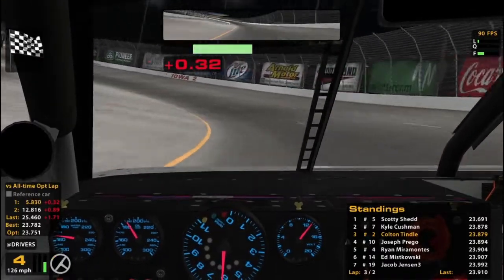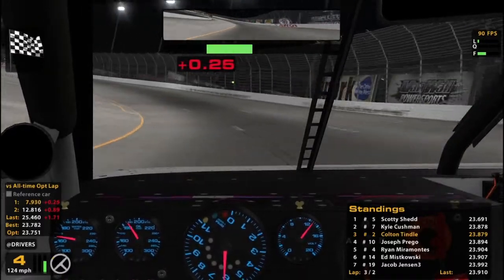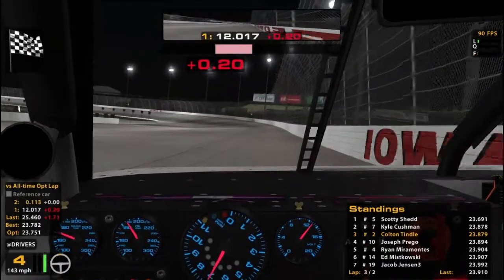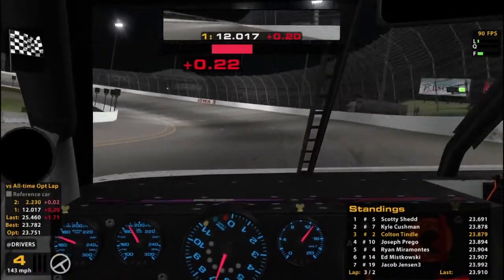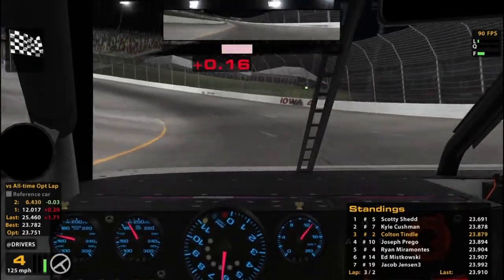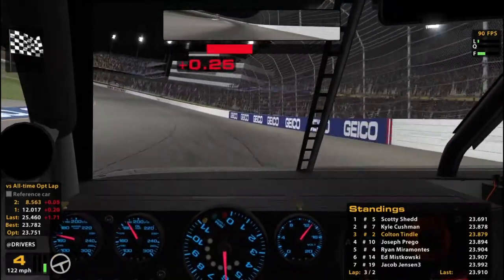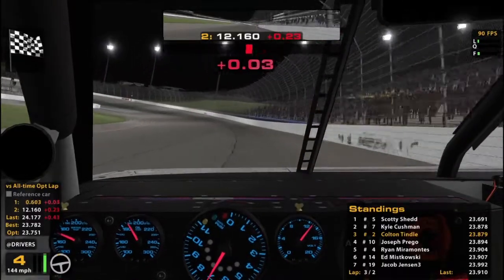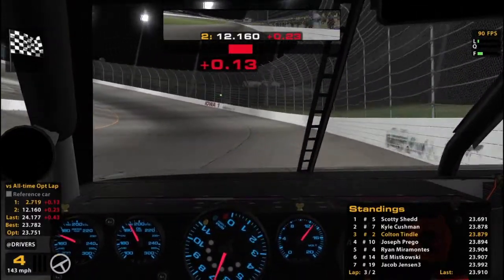You kind of have to start doing slide job things, and I hate doing that because I'm bad at it. And it's very scary. So, I think the idea here is going to be try to get some track position early, and then should be able to hold on to it by running higher line.